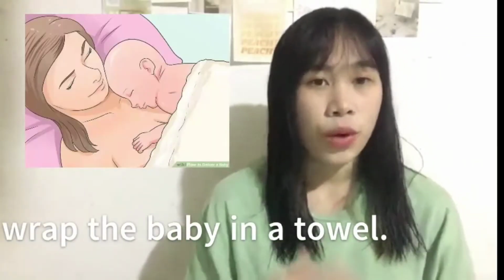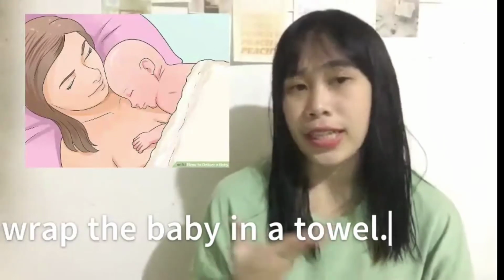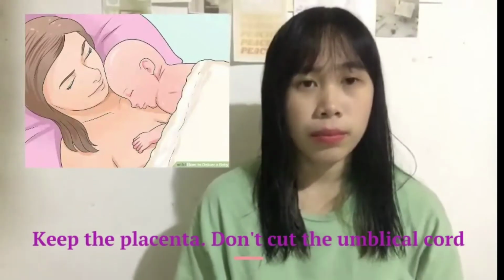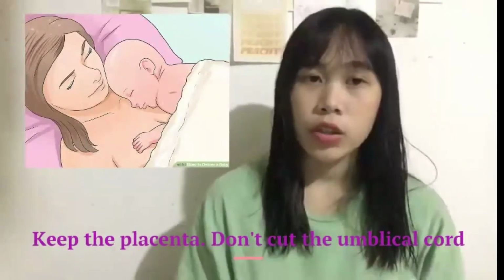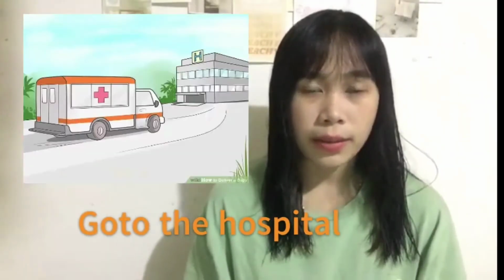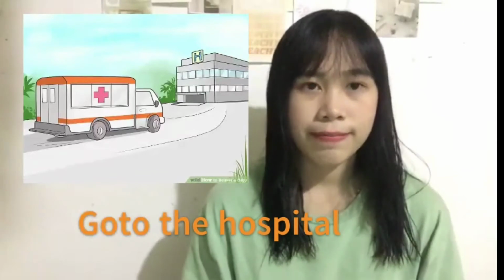Next is to wrap the baby with a towel and give it to the mother. Next is to keep the placenta and the umbilical cord. Do not cut the umbilical cord. Next is to bring them to the hospital.